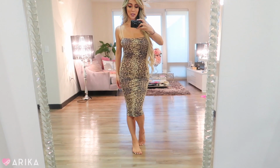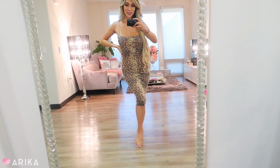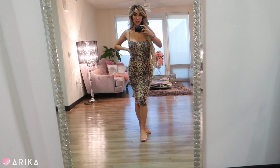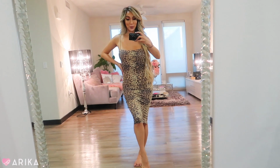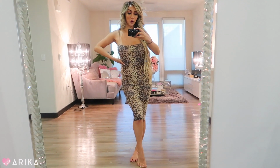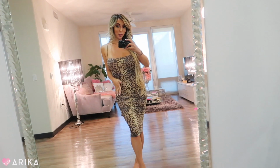It is so soft, so bodycon, and so sexy and fun at the very same time. It is a midi length, sexy length pencil dress. I love, love, love this dress so much. It reminds me of a Wolford dress. Wolford is a really expensive brand, like $200 or $300 for a dress like this. So it is so much better to shop on Hot Miami Styles and get the same thing, and even better, because they don't have leopard prints.